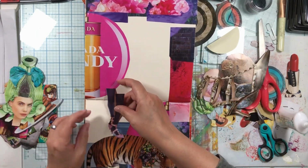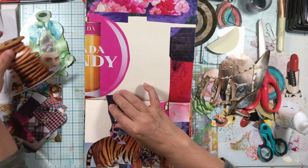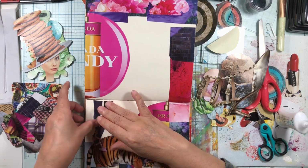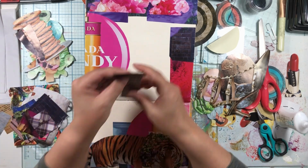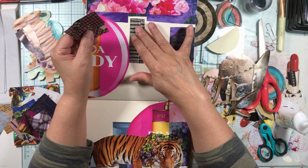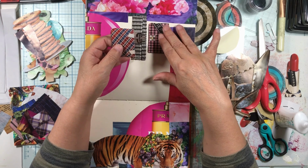All right, so now I know I can put him on here, but let's see what else we got from Deb first, because I think we have some cute stuff. I almost feel like I want to put this cute stuff kind of in this area, because this is a little bare.